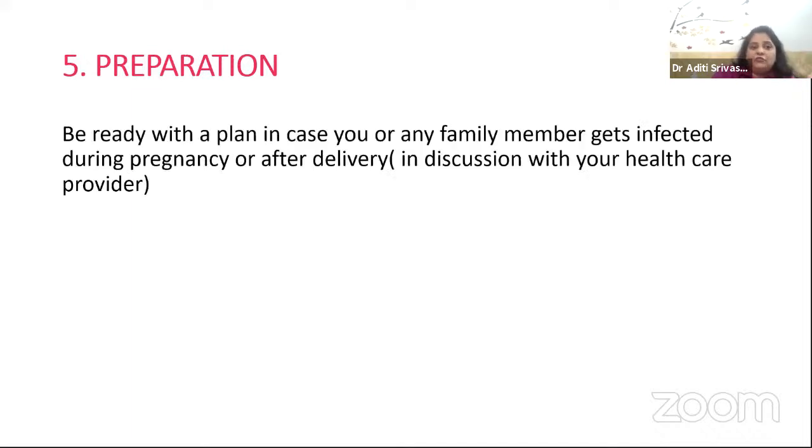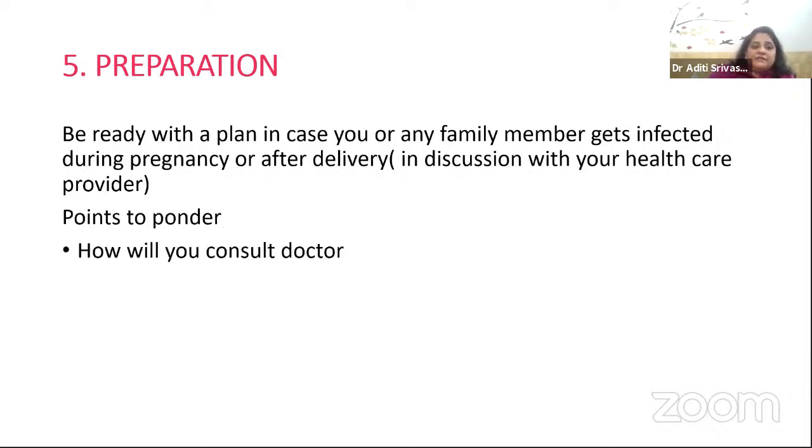So it's better to be ready with such a plan, in which you know that if this case happens, if she is getting infected or the partner is getting infected, or probably anyone in the family gets infected, how to manage that situation, right? So always think about how you are going to consult the doctor.